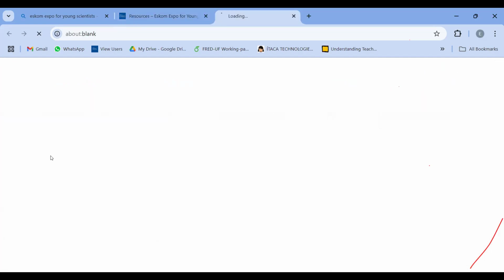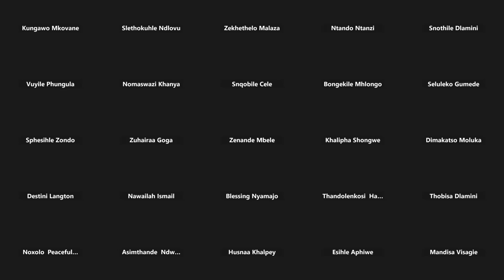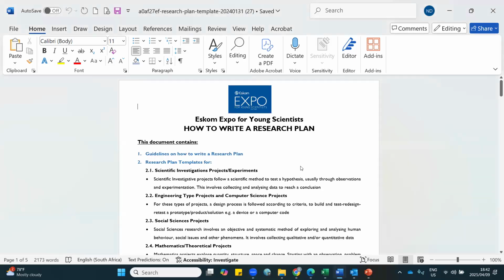The research plan is in Word format, which means you can actually start typing in it once you download it. Remember you can work in your journal, and when your teacher has approved your research plan, then you can go in and get it typed out. Let me just quickly show you that research plan. Let me just share my screen and then take you to the research plan. You should be seeing the research plan, right?